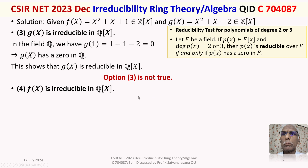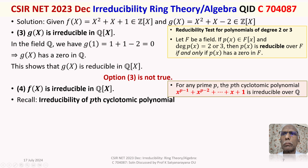But you can also say it in a different way by recalling irreducibility of the pth cyclotomic polynomial. What is a cyclotomic polynomial? For any prime p, the pth cyclotomic polynomial, x to the power of p minus 1 plus x to the power of p minus 2 plus so on and so forth plus x plus 1, is irreducible over Q. Take p equal to 3. 3 is a prime number. Now its third cyclotomic polynomial will be x square plus x plus 1, and by this it is irreducible over Q.